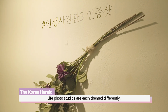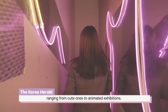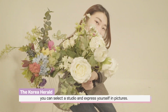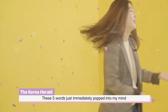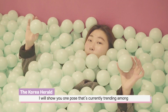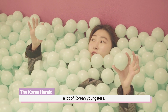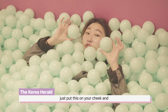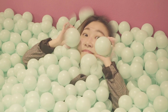Live photo studios are each themed differently, ranging from cute ones to animated exhibitions. Depending on your mood, you can select a studio and express yourself in pictures. Eye-catching, mesmerizing, unique, interactive, fun. These five words just immediately popped into my mind as soon as I arrived here. I'll show you one pose that's currently trending among a lot of Korean youngsters. You see these two balls? My hand, just put these on your cheek and you'll be able to look super cute and amazing.